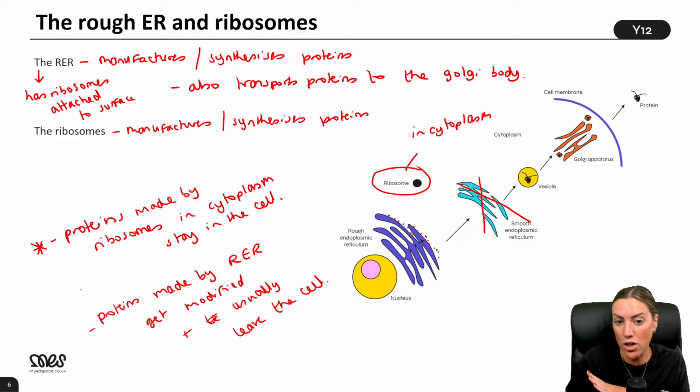If it's quite a complex protein and it needs to be modified, maybe made into a glycoprotein, so maybe it needs some carbohydrate added to it, it's going to have to be made by the rough ER, because then it can go to the Golgi body and be modified. And then the Golgi body can send it to the cell membrane and it can leave the cell. So this is for proteins that need to be modified and often need to leave the cell and go somewhere else.